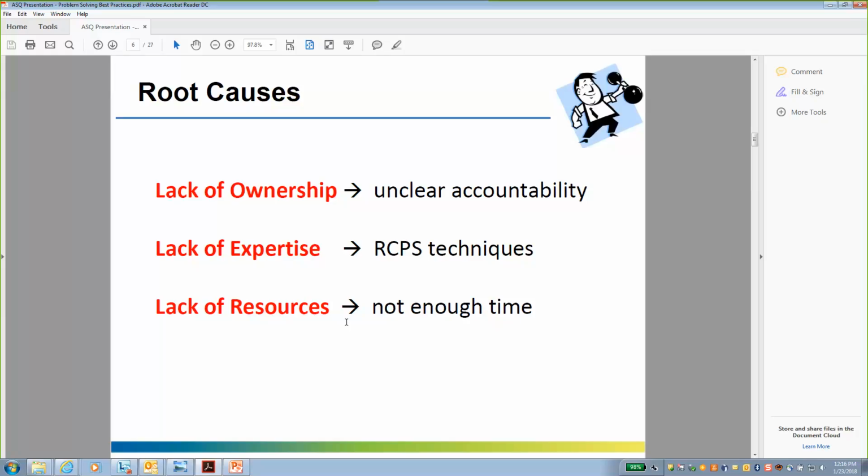And then lack of resources, boy, this is everywhere. More and more priorities, more and more things that people are being asked to do. And so how do you have enough time to do these problem-solving sessions in addition to your regular job? Said differently, folks were not viewing problem-solving as a part of their job. They were still viewing it as incremental.